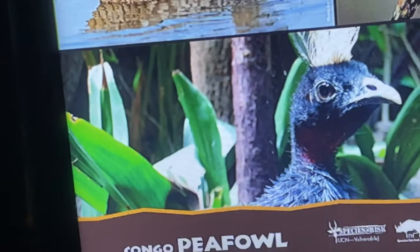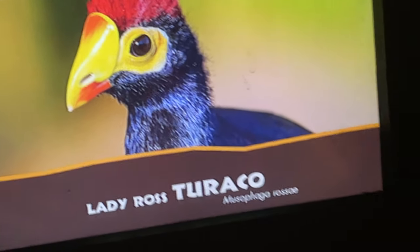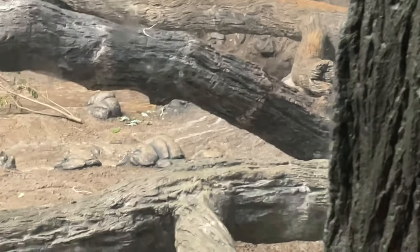Looks like they took them out to put mulch around it. With a baby bonobo. Oh my god, it's tiny.